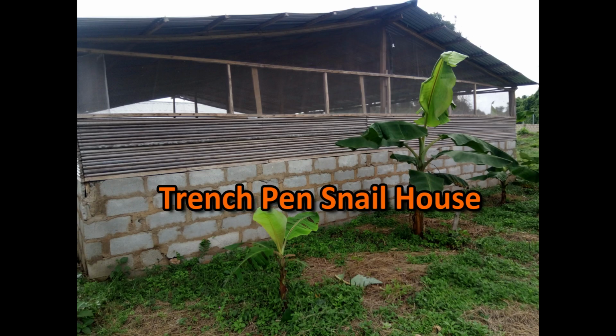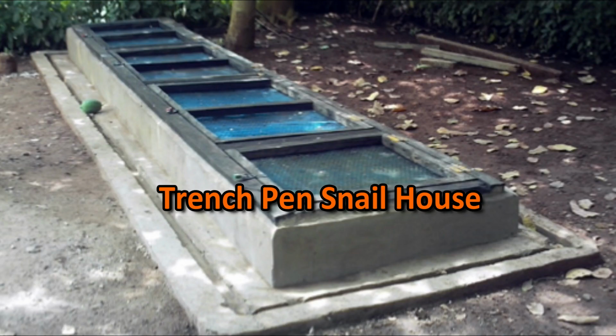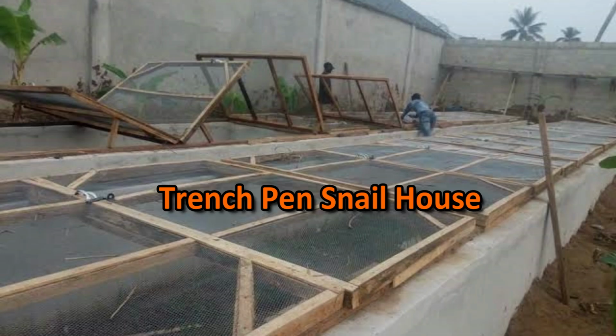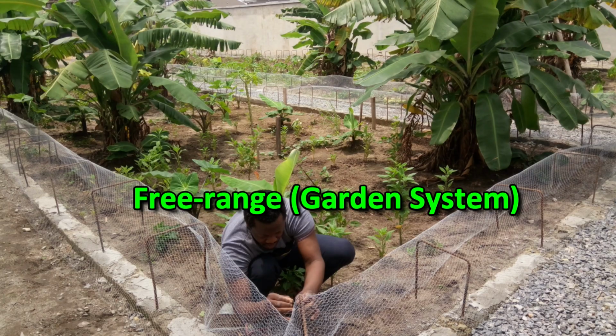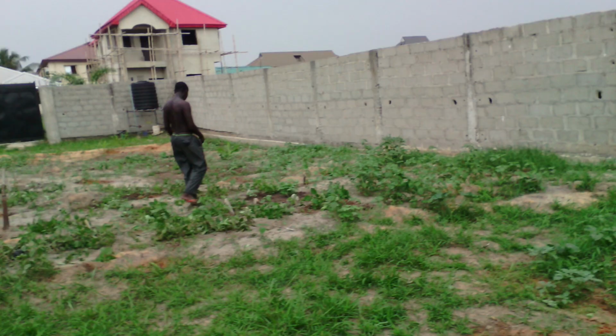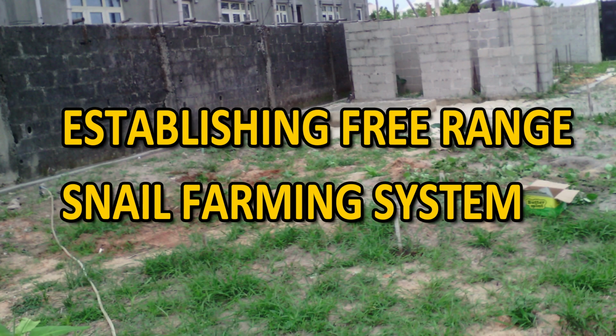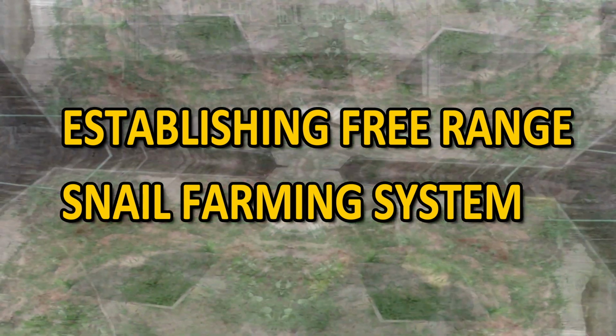Then we have the trench snail house, where you use different modes of blocks to construct snail pens. Then we have the free range, where the animals are kept in the garden. We will take us through an establishment process of a free range snail farming system.